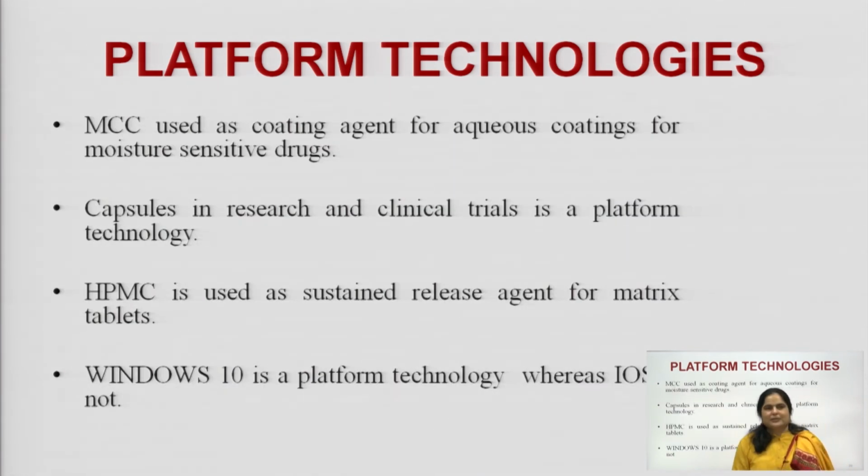Now, there are some examples. For example, we know MCC, it is microcrystalline cellulose. It is commonly used as a coating agent. So if we go through the process of coating, we know that earlier film coating in non-aqueous solvents was very popular, right. These non-aqueous solvents were creating residual solvent problems, right. We have to remove the residual solvent from the coating.